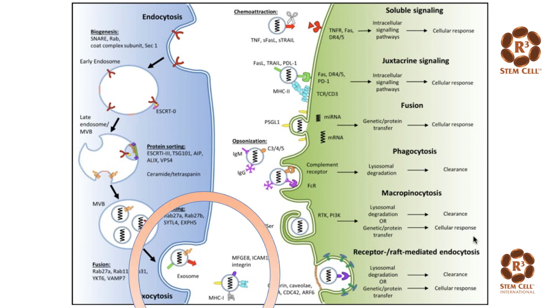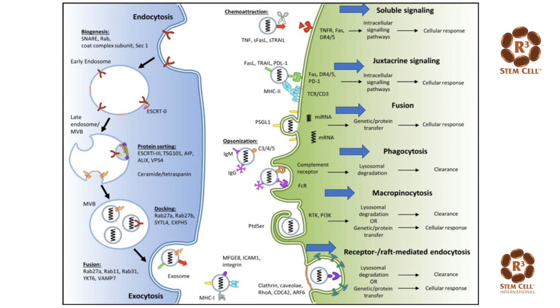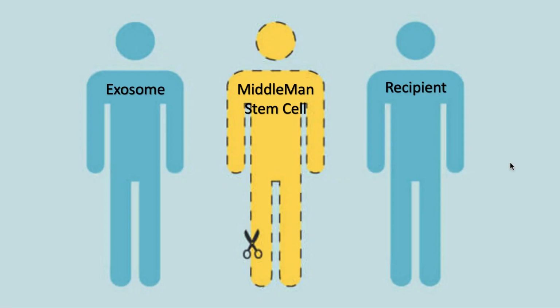And what you can see, there it's getting eaten, all these different functions, and this is just a few of them, that it does with cellular signaling. And then it also participates in immune responses for phagocytosis and other functions.